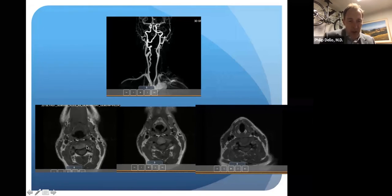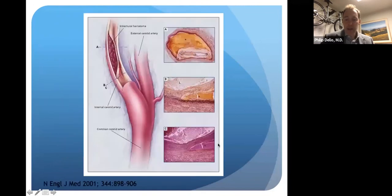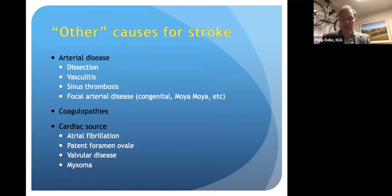So this artery, this left vertebral, is dissected, where you can see a little thrombus, an acute thrombus, in that artery right here and right here. And this individual had a dissection. This is important in that just because someone has a PFO, we know the PFO rate is about 1 in 4 to 1 in 5. So there are a lot of people who you're going to diagnose with PFOs, even though they may have another cause for their stroke. And in this particular patient's case, this left vertebral artery was dissected.